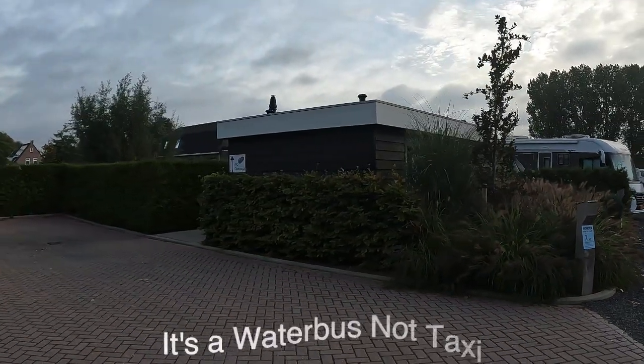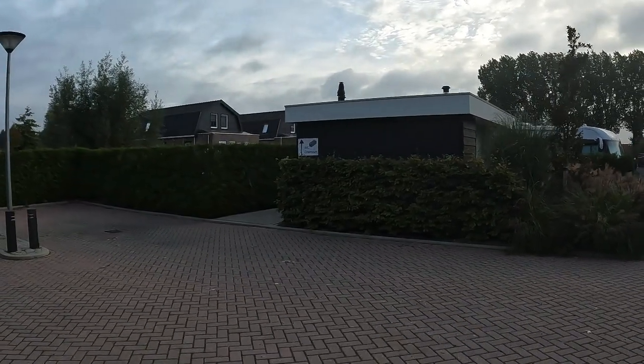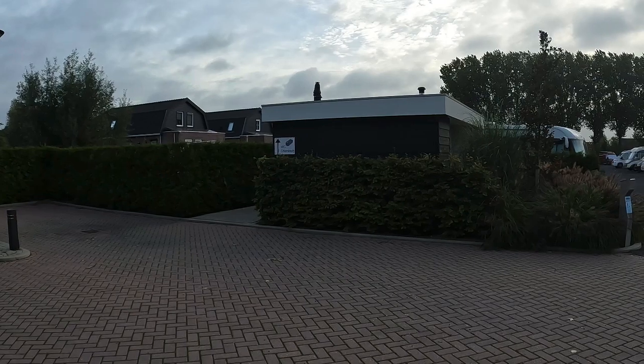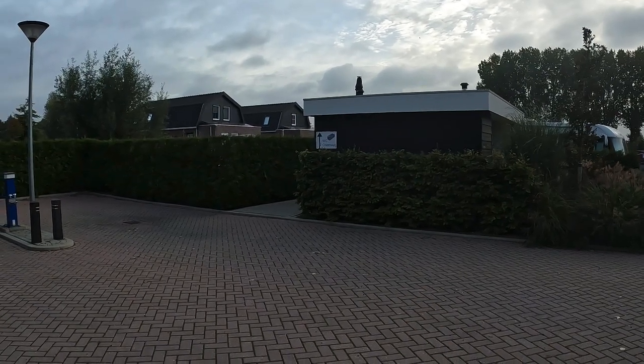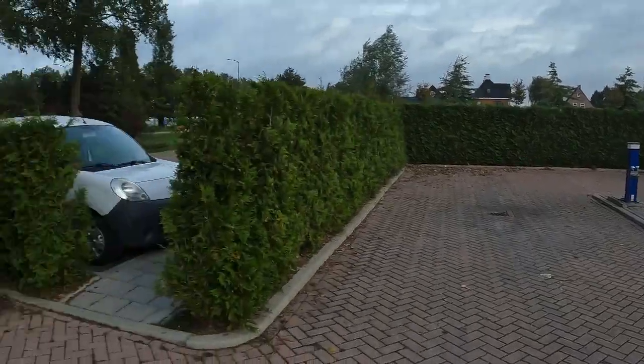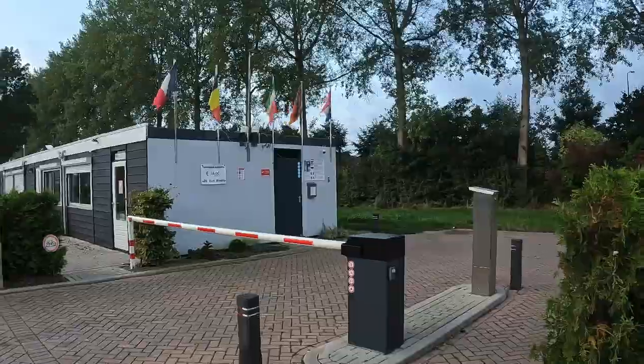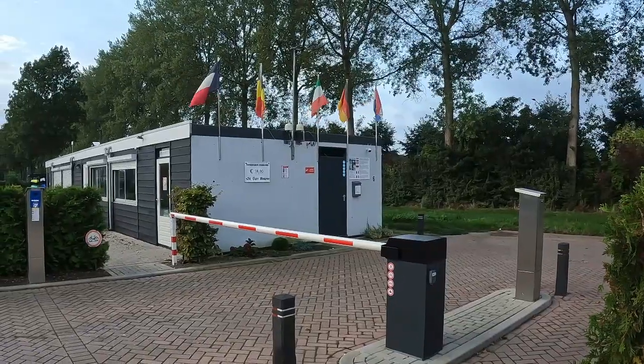On in. We're off to get the water taxi into Rotterdam itself. Right, Kinder Jig, there's your toilets and showers. They are shared, as it says there. The chemical toilet around there. You've got water, grey waste. And obviously, as it quite clearly states there, 18 euros for 24 hours. We've got no complaints. Catch you later.